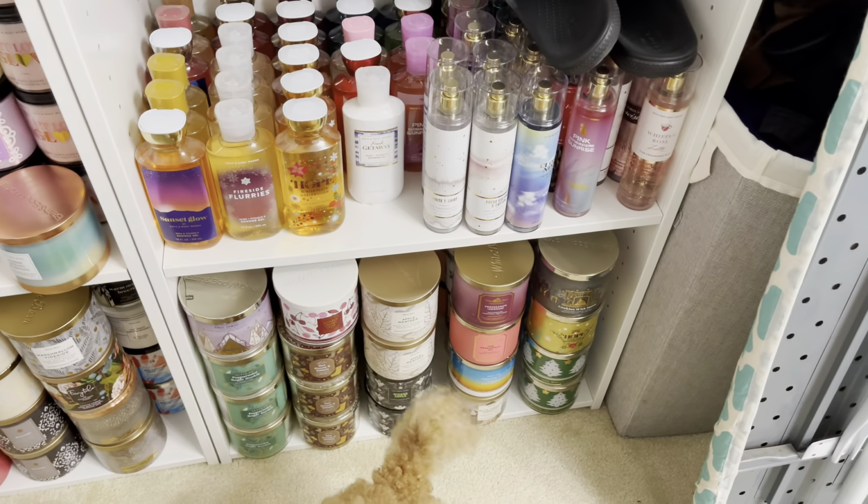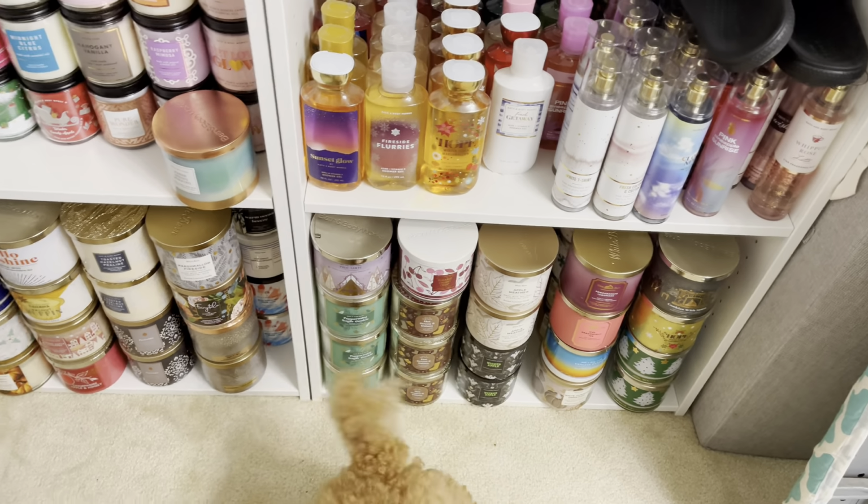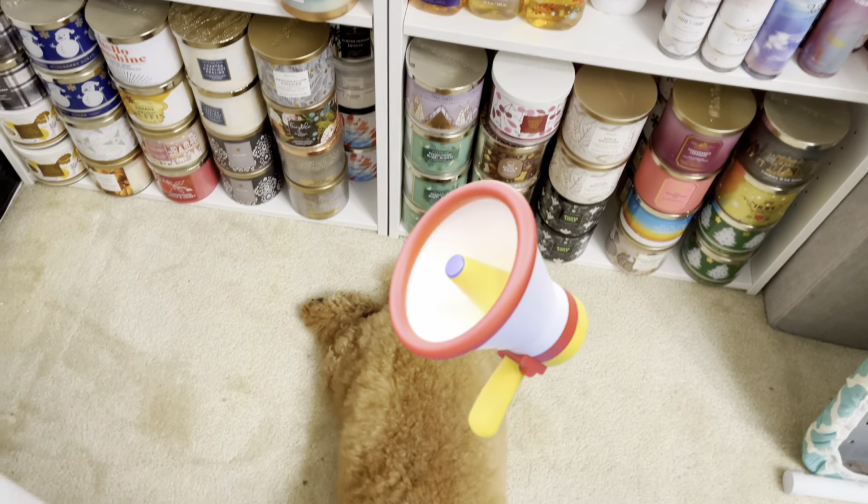And again, Chanel's tail is in the way. And she's just gonna lay there.